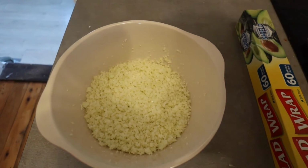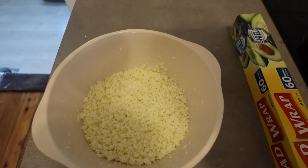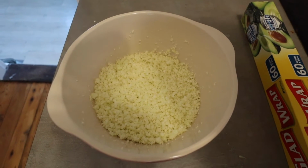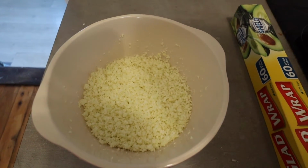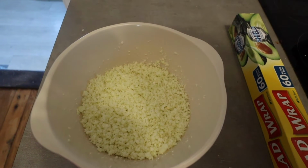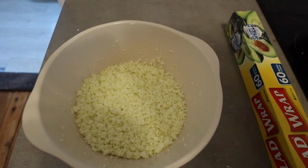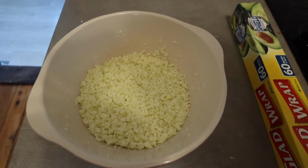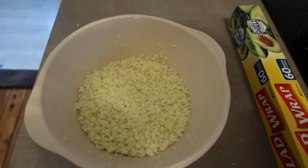I'm just going to cover it and cook it in the microwave for about 4 to 5 minutes. I'll season it once it's cooked. I don't put ghee or butter or anything with it. I just cook it. When you cook it in the microwave, you just want it to be kind of soft. You don't want to cook it too long because it will go mushy. So I tend to go 4 to 5 minutes and that works.